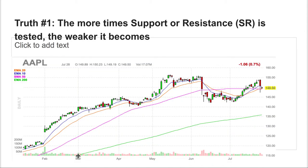Now take a look over here. At this resistance level of $145, it goes and hits it a couple of times. Once it actually goes through, you see there's a nice $10 run. It just releases the pressure. So think of it as a pressure cooker: there's pressure on it, pressure on it, pressure on it. But once that pressure is released, it actually makes a run over here.